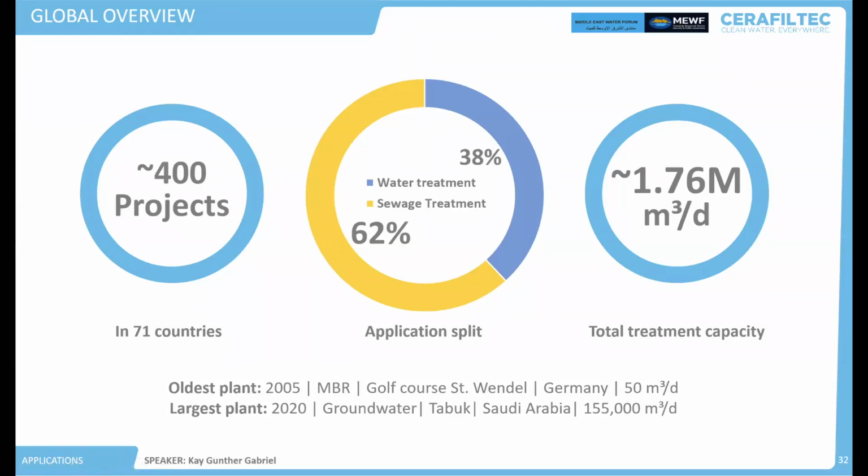Before I focus on Middle East applications, I would like to give you a global overview about the technology. This technology is established worldwide. We have right now roughly 400 projects. We cannot really say the exact number because sometimes partners purchase a stock and use it for 1, 2, or 10 projects. But we have about 400 projects already in 71 known countries. And you see here in the middle an application split: 62% is in sewage treatment and 38% is related to water treatment. Total capacity is almost 1.8 million cubic meters.